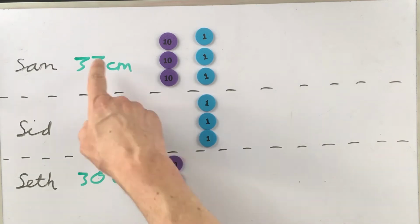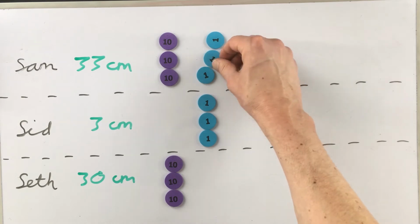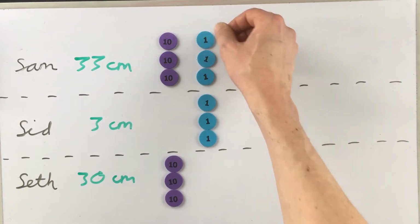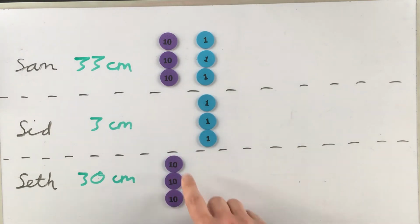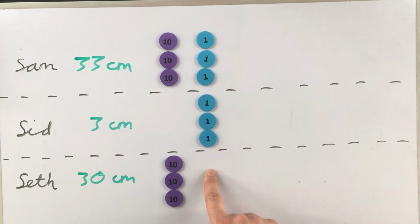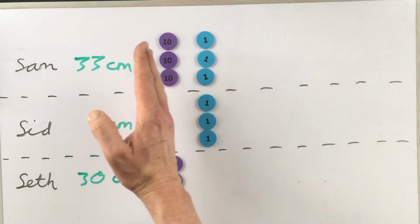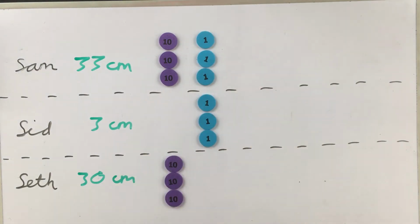So here we can see that Sam is the largest because he has 3 tens and 3 ones. Sid is the smallest because he only has 3 ones, he doesn't have any tens at all. And Seth is in the middle. He's got 3 tens, which is the same as Sam, but he doesn't have any ones. When you're comparing numbers, it's always useful to look at the most significant column first.